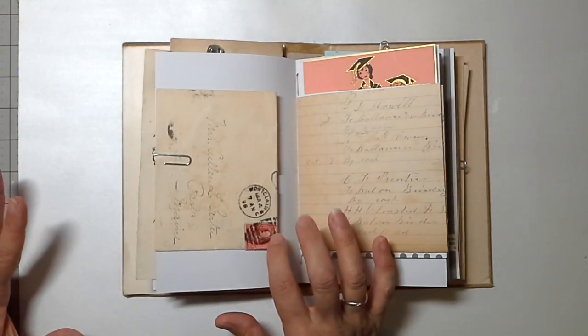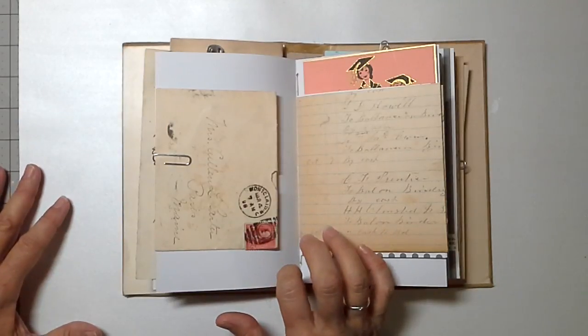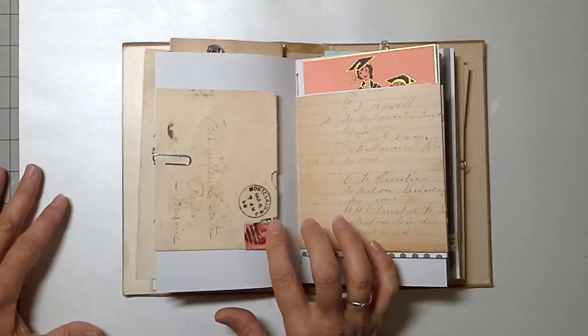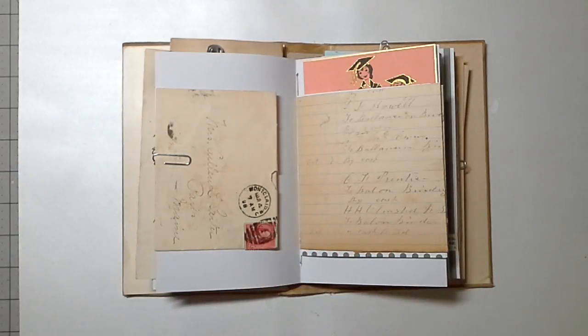This great envelope is to Mrs. Colin L. Carter in Paris, Maine. It is March 4th, 7 a.m., 1898.